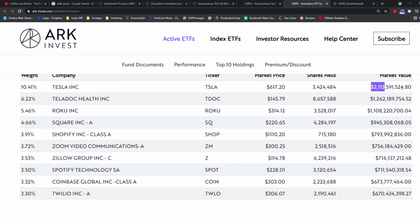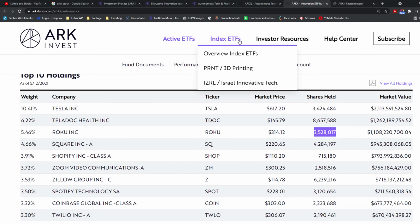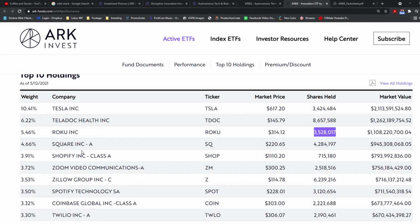$2.1 billion, I think. Right? Yeah, $1 billion. They have so much in Teladoc. Even in Roku, with the price of $314, they have 3,528,000 shares. I mean, they believe in this, and this is super amazing, because if you don't have all of these stocks, it's okay, because you could have this particular ETF and have little chunks of everything. Imagine a big pie, and instead of just one flavor, it's like 30 different flavors.